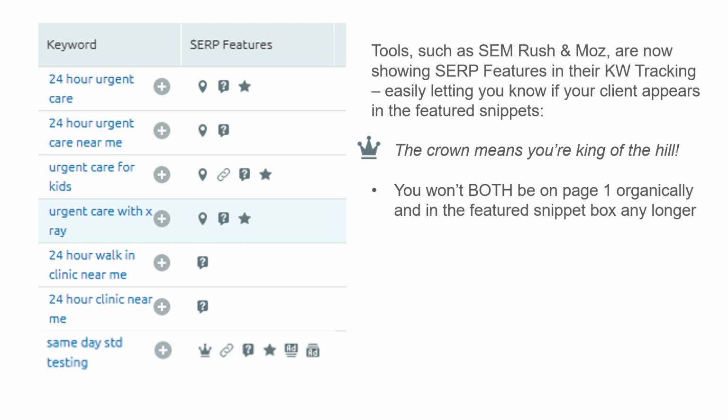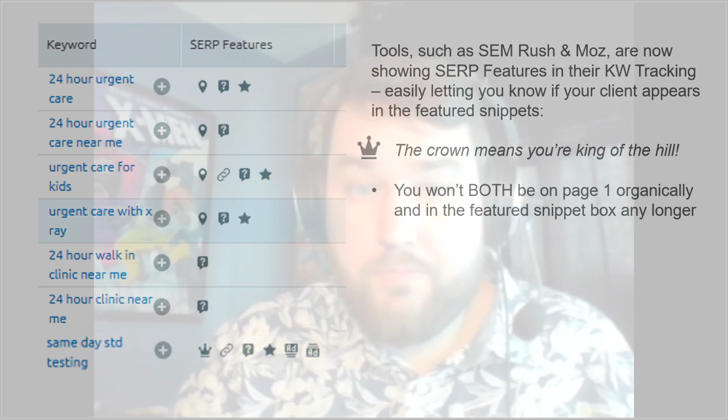You can see the icons next to each search phrase shows the presence of everything from reviews to local results to paid ads, and even that valuable crown, the featured snippet box. So if you see that crown in a report from SEMrush, but the term isn't ranking on page 1 organically, it's still a win. Your client has that coveted page 1 visibility, but it's through the features box as opposed to the organic text results.